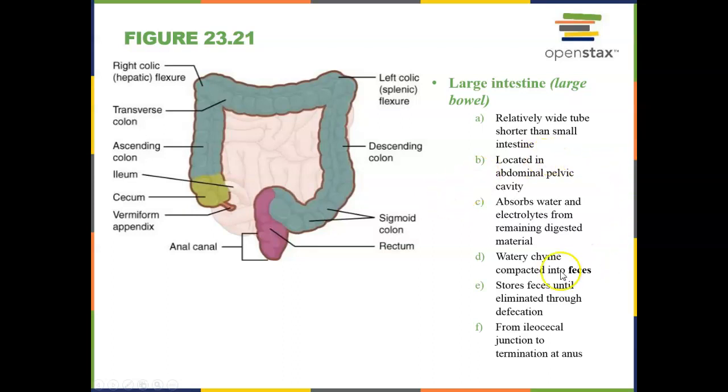And then as the materials move from the small intestines, they're going to enter into the large intestines. And they're going to enter through a structure called the ileocecal sphincter or ileocecal duct. And so this first part of the large intestines is known as the cecum. Off the cecum hangs this tiny little structure called the vermiform appendix. And then we have the colon is the second portion. The colon is broken into multiple parts. So we have an ascending, a transverse, we have a descending, and a sigmoid colon. Then we move into the rectum and then the anus.